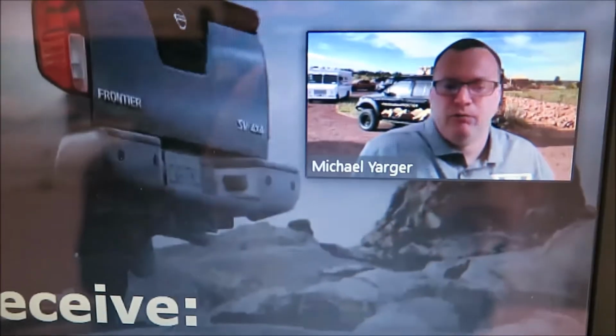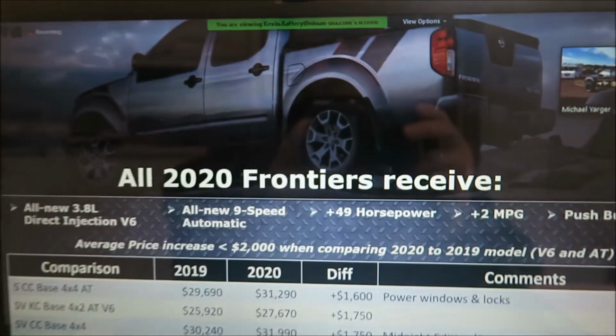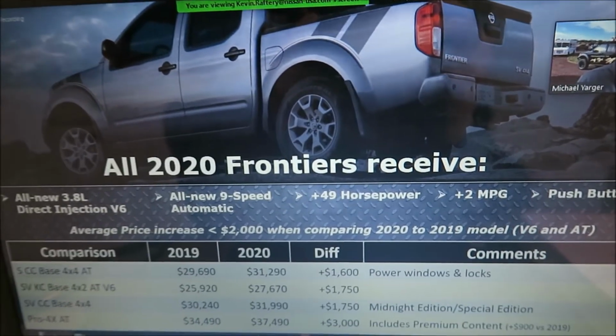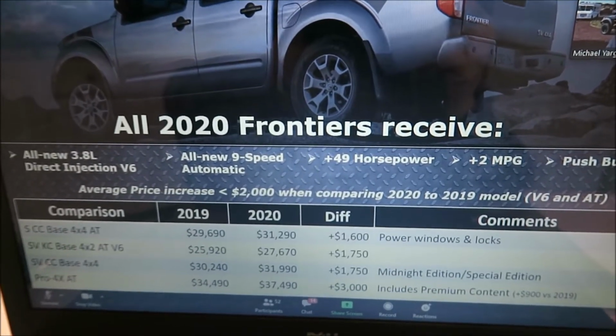One of the things that we heard a lot from customers was they liked the Desert Runner look, but they wanted the stuff that the value truck package had, including our spray-in bed liner and Utilitrack. That's really why we did this special edition.